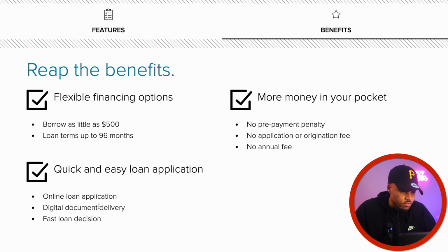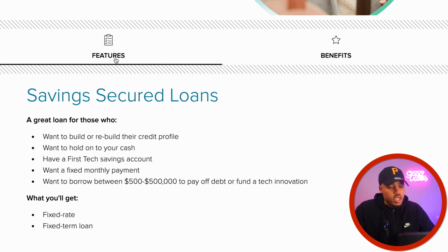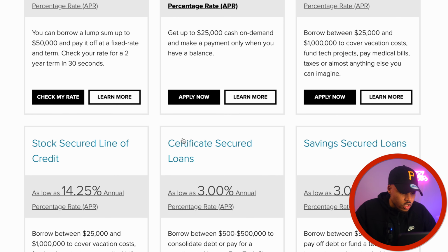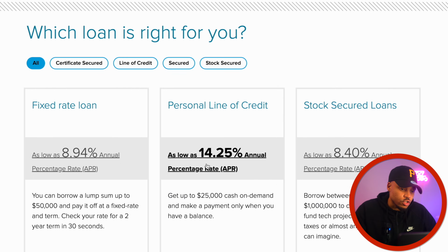It's the same thing as Navy Federal, digital documents, same thing. You don't have to go through any hassle trying to get approved, and there's no prepayment penalty, no application or origination fee, no annual fee. So again, it just shows right here, ladies and gents, that they are here to literally just help you build and rebuild your credit. And of course, they provide other loans as well. But with the secure savings loan being 3%, they even have a certificate secured loan at 3%, but that's a little different than the actual secure savings loan.